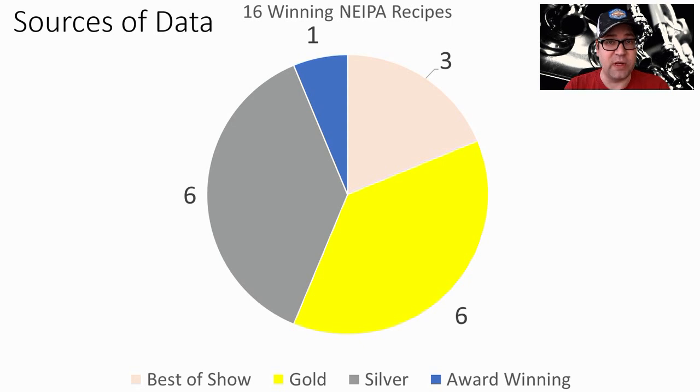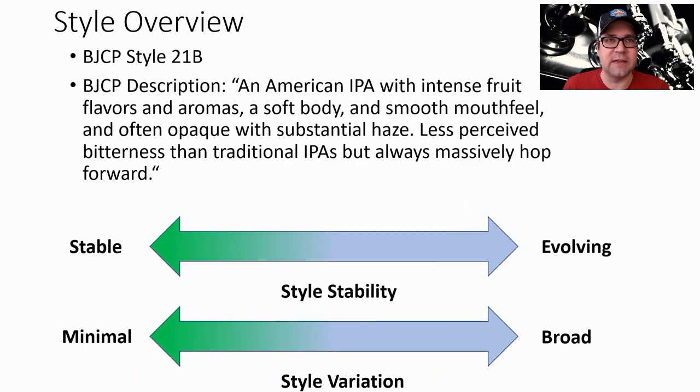We have 16 winning NEIPA recipes that I was able to find. 3 were best of show, 6 were gold, 6 silver, and 1 was award winning. Ironically, this style was only covered in the past, I think, about 5 years. So not a lot of historical data, but some quick evolution, as you'll see in a second.